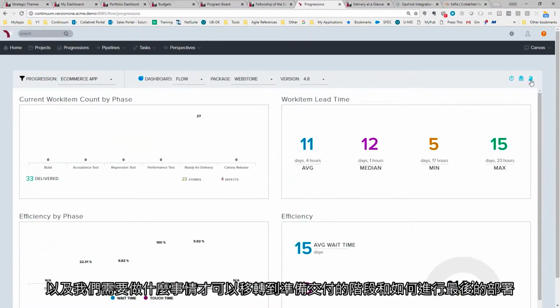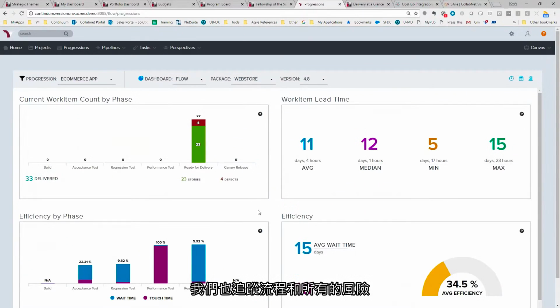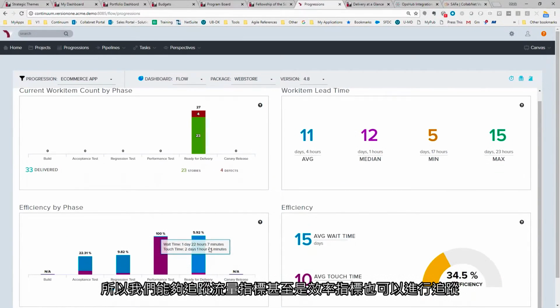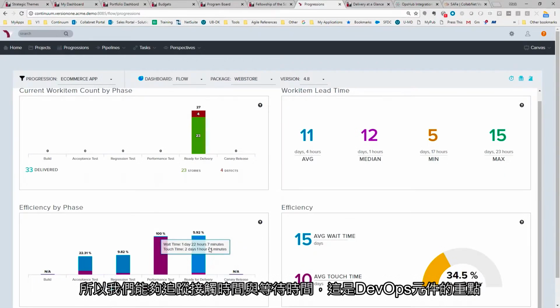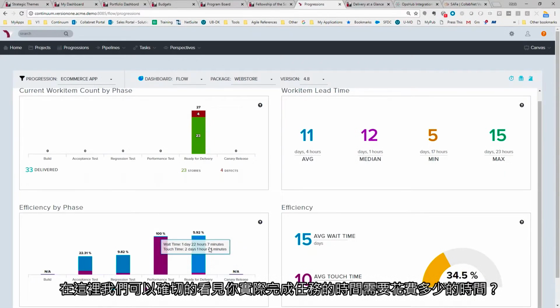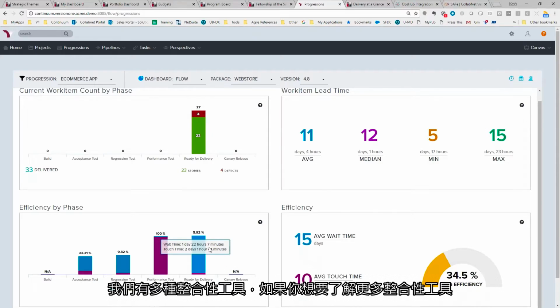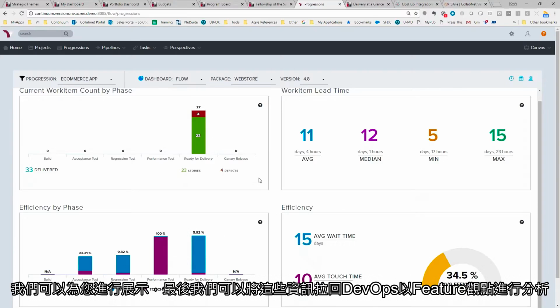We also track the flow and the risk of all of that, so we can track the flow metrics as well as efficiency metrics. So we can track touch time versus wait time. And this is all part of that DevOps component where we can actually see how long it's taking you to actually complete that work, and then how long is that work sitting on a specific shelf before it actually moves to the next phase. So flow and risk allows us to track all of that work. And we have lots of other integrations that we can show you about if you want more details on that.